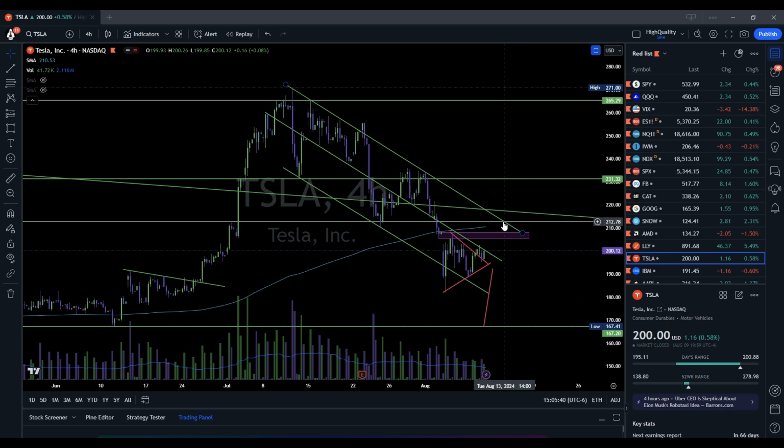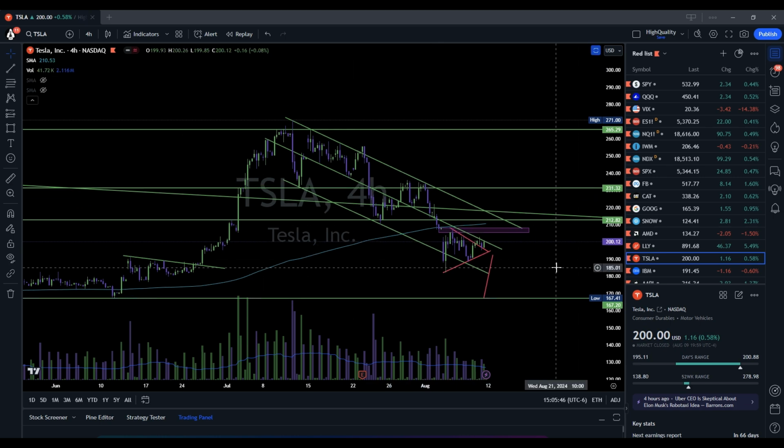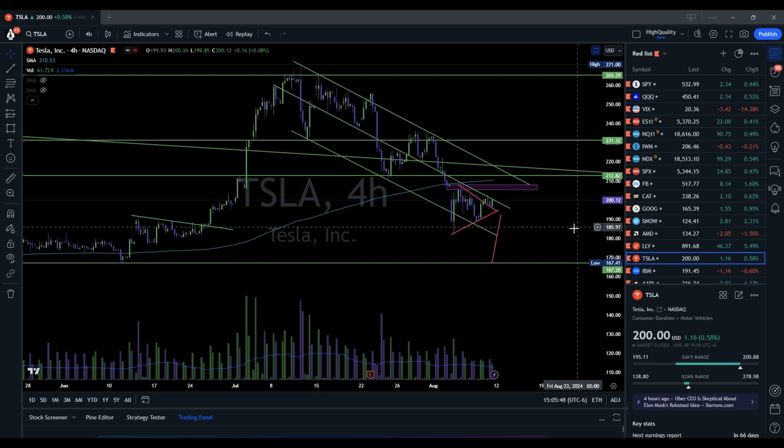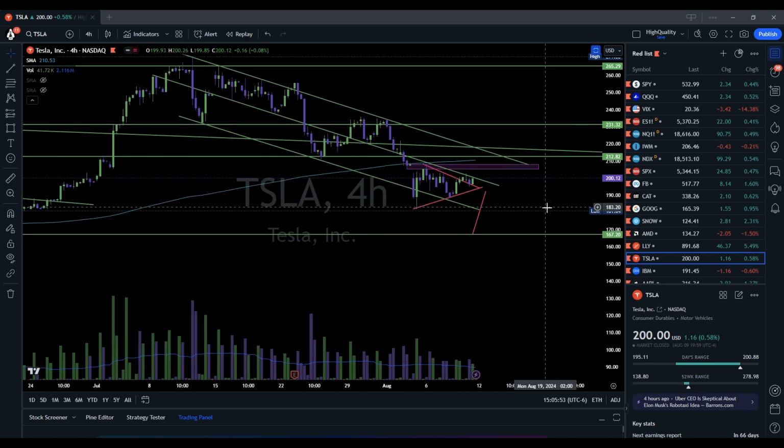But if we get above that, that's very bullish for price to come retest the upper descending trend line of this price channel. That's what I'm looking for price to do the early part of next week. But that's the bullish scenario.